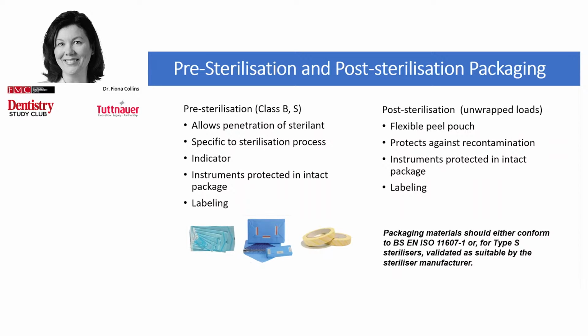The packaging should have the date on it by which they should be used or reprocessed, and the content should be on the label if the instruments cannot be seen. And obviously that would be the case in the case of an instrument cassette with the wrap around it.